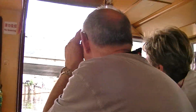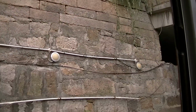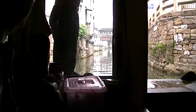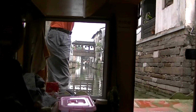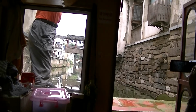So this is considered a baby canal, a small canal. Very narrow. Very dirty. Very dirty? By your standard, yes. You know, working as a guide, I understand what is dirty. So this, to my understanding, cannot be regarded as dirty.